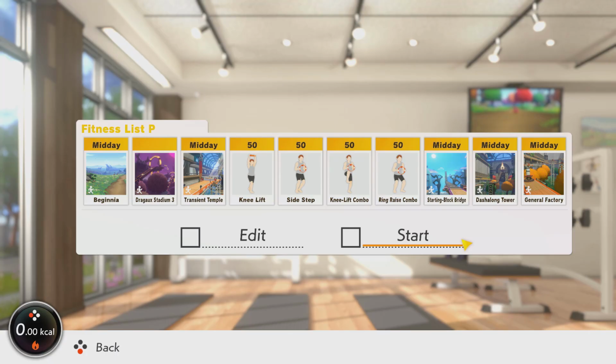My level 2 trainees, this one is made up of a lot of the jogging mode again, but then there's a resistance and aerobic block midway through. The first 3 areas are jogging levels, and I've selected beginner as a warm-up, Drago Stadium 3 and transient temple, which should give us about 1 kilometre of distance, which is really good. Remember, put in other tracks with the aerobic and stamina hashtags if you haven't got them unlocked.